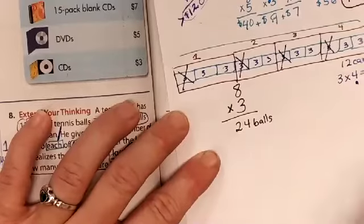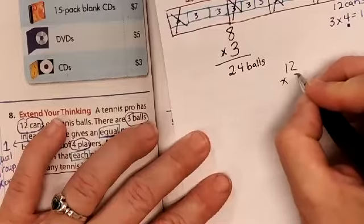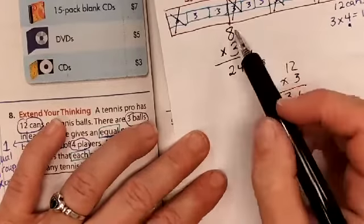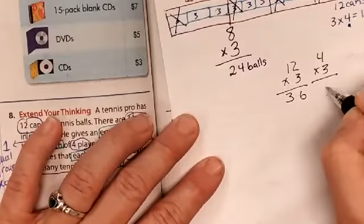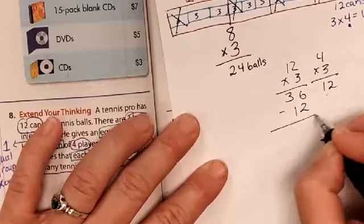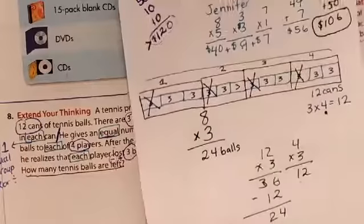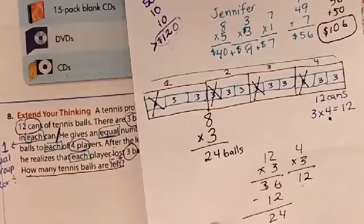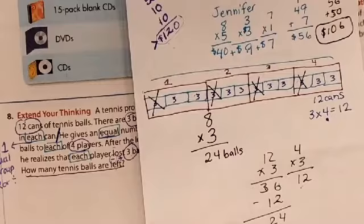Okay? Like I said, we could have done it the wrong way. We could have done 12 times 3, which equals 36 balls that he had at the beginning. And then we could have said 4 times 3, because they each lost 3 balls, is 12 balls that were lost. And then we could do 36 minus 12, 6 minus 2 is 4, and gotten 24. But it was so much easier just to draw and less confusing and fewer multiplication problems if we draw our strip diagram and use it that way.